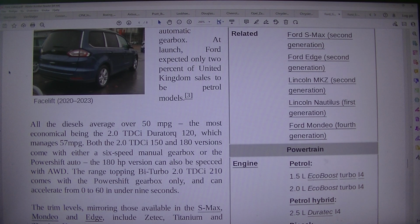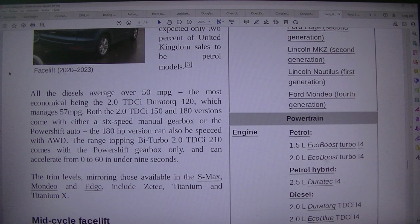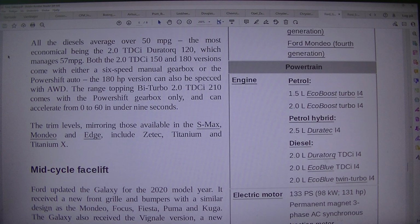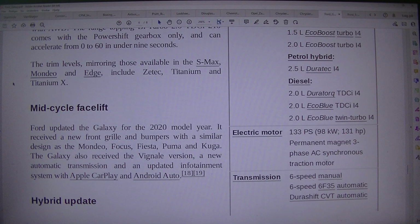All the diesels average over 50 miles per gallon, the most economical being the 2.0 TDCi Duratec 120, which manages 57 miles per gallon. Both the 2.0 TDCi 150 and 180 versions come with either a 6-speed manual gearbox or the PowerShift automatic. The 180 HP version can also be specced with AWD. The range-topping bi-turbo 2.0 TDCi 210 comes with the PowerShift gearbox only, and can accelerate from 0 to 60 in under 9 seconds. The trim levels, mirroring those available in the S-Max, Mondeo and Edge, include Zetec, Titanium and Titanium X.